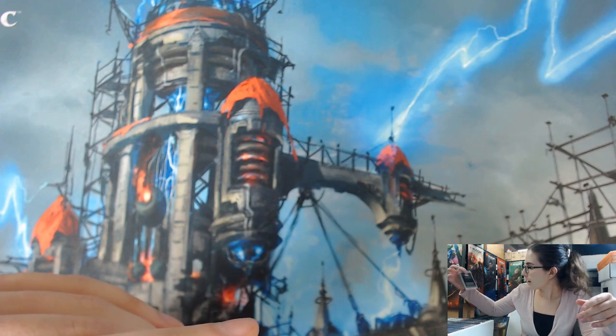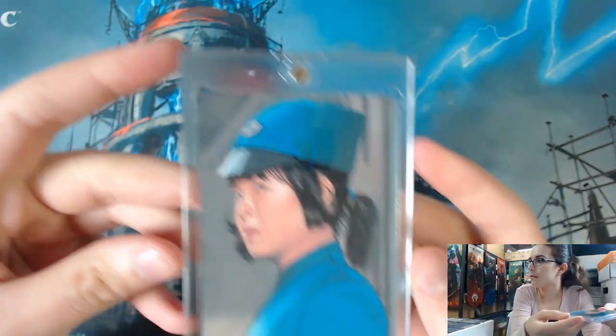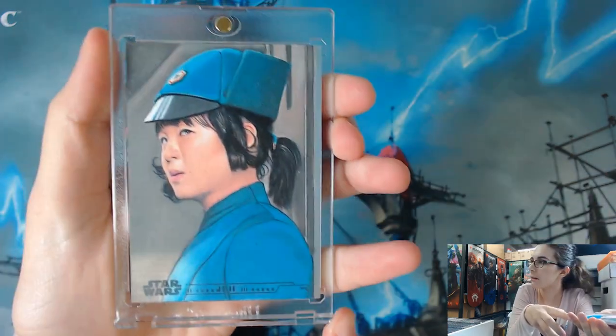It's Rise of Skywalker. Okay, so I already passed the point where Stellar was supposed to be, but too bad. I'll just do the Stellar last. I have this from Women of Star Wars, Rose, of course, by the wonderful Carlos Cabaleiro.